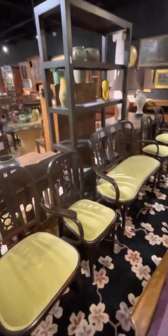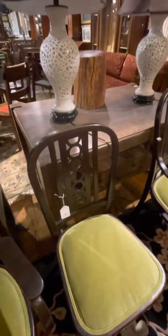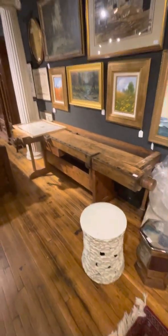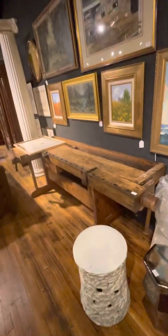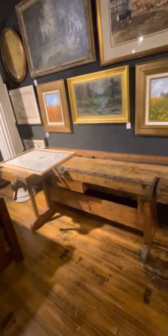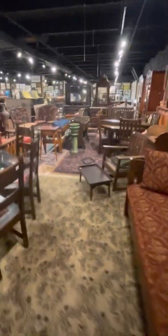There's several different sets of these seating areas. This one is unusual only because of these backs. I'm not sure where they came from, as far as where they hail from. One of my favorite pieces here is this workbench, which is absolutely stunning. It's an old one because these handles are turned wood as opposed to being metal, the screws. And so this is an early workbench used by a carpenter or a woodworker, and it's unusually long. It's 8 feet long, and people use them these days for things like bars, or as kitchen islands with a different top on them.